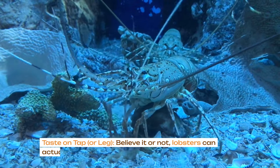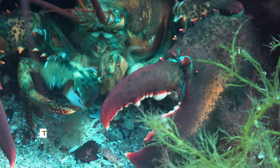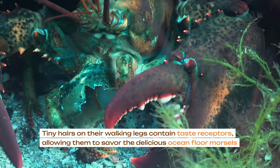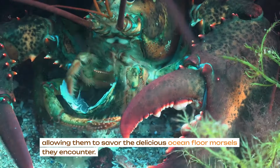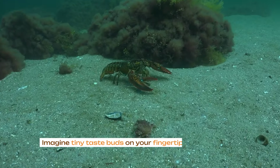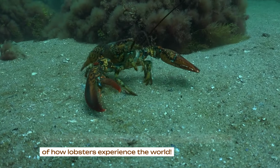Taste on tap, or leg. Believe it or not, lobsters can actually taste with their legs. Tiny hairs on their walking legs contain taste receptors, allowing them to savor the delicious ocean floor morsels they encounter. Imagine tiny taste buds on your fingertips. That's kind of how lobsters experience the world.